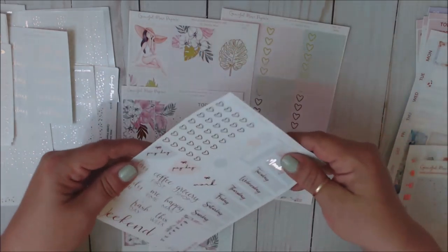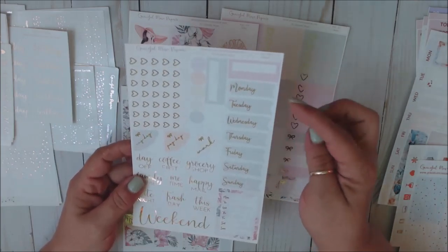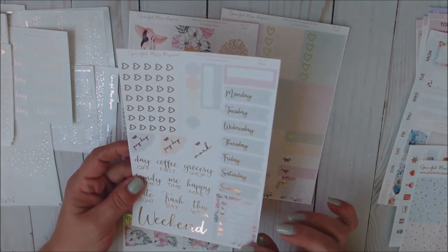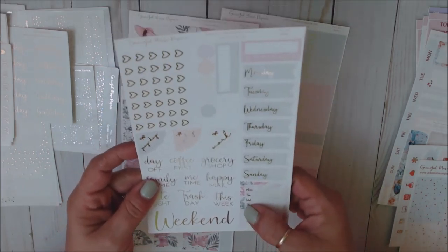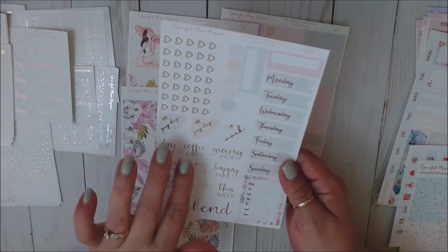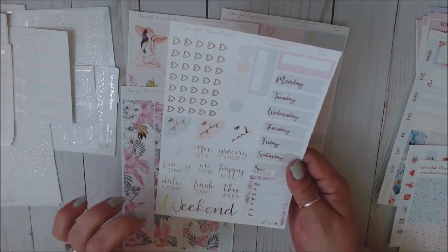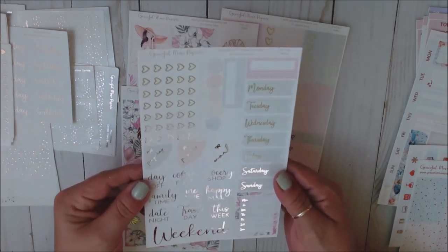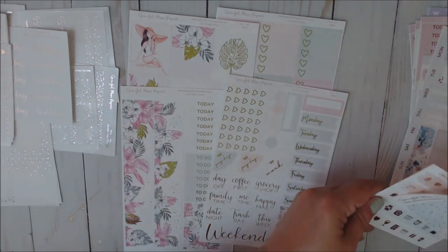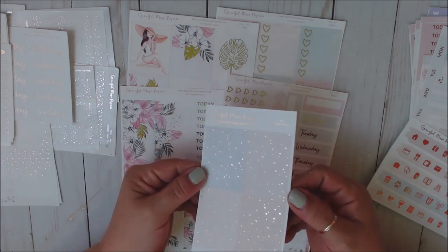And then here are your standalone checklists. You've got some circle icons, two habit trackers, your date covers, your Monday through Sunday sidebar box. Look at how gorgeous. And she does foil the days here. And then you've got your script functionals. You've got two paydays, a work, and those are the corner scallops, and then that gorgeous weekend banner. And then I did do the add-ons, which are the confetti foiled headers.